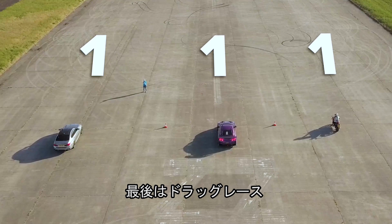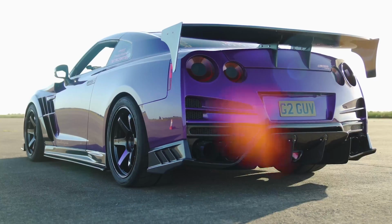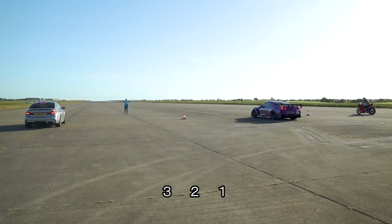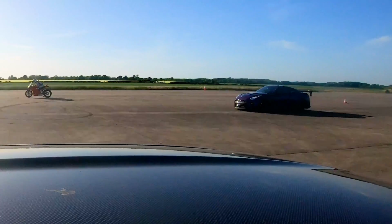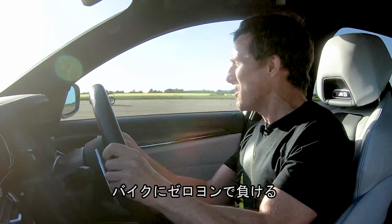Right, we're going to the drag race. The final thing to do. Will Rocky's car explode? We are going to find out. Let's do the drag race. Absolutely ripped off the line. As his car died, here comes the bike. Can I beat the bike to the standing quarter?